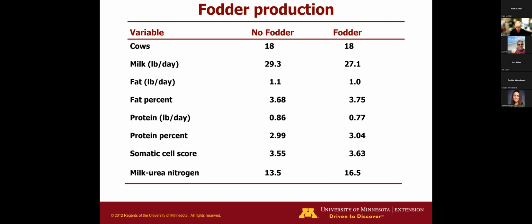Fat, no difference. Fat and protein percentages were maybe a little bit higher with fodder, but not statistically different. On a pound basis, no difference in production, somatic cell count, or somatic cell score. And MUNs increased in the cows that were fed fodder, because you supply more fresh grass. It's like adding pasture to the ration. You're going to see the MUNs go up.